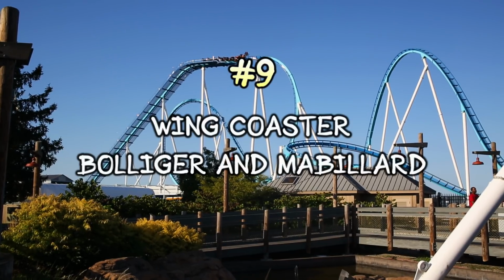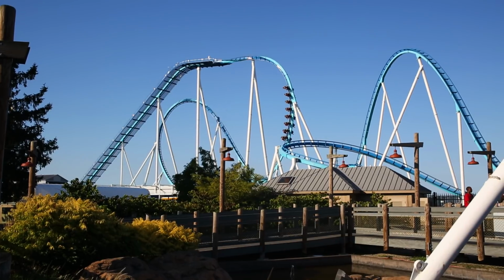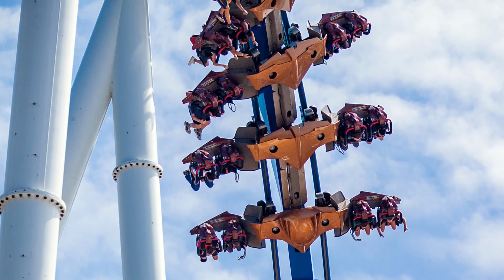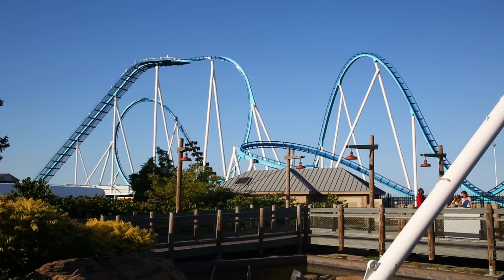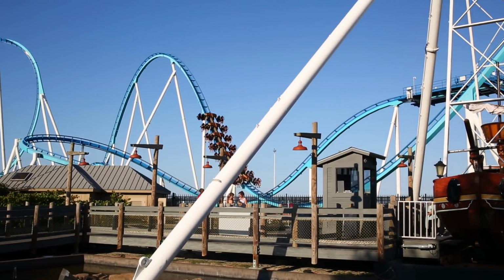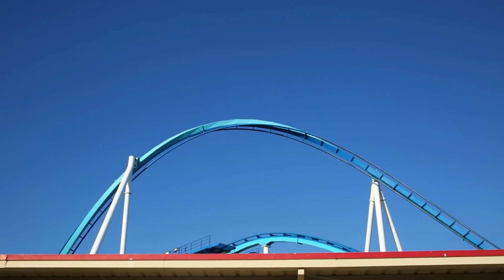Number 9. Wing Coaster, designed by B&M. One of their most recent coaster types, the wing coaster is where riders sit out over the sides of the track instead of right above or below. These roller coasters feature a very out and open feeling which plays off of their traditional inverted coaster. Because half of the train is located on the left and right sides of the track, each side provides its own unique experience, demanding to be ridden over and over again.